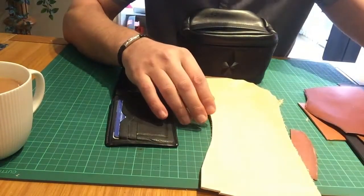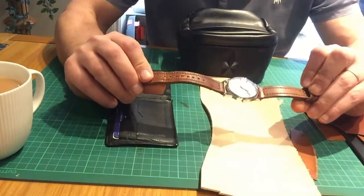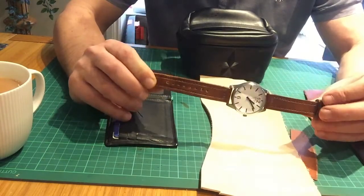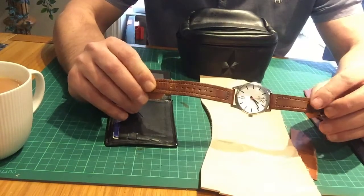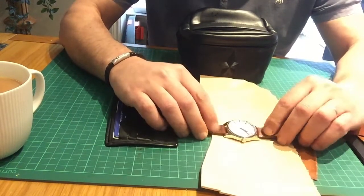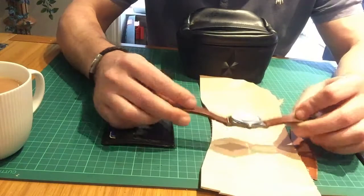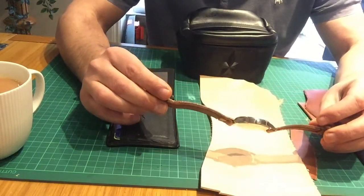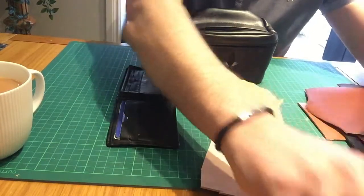Some of the stuff I've got, I made myself a watch strap a few weeks ago. Since I've had that, I must have had about 4 or 5 straps on, and they always seem to break down where the wear and tear is. That'll last me for years, absolutely years. And same with belts.